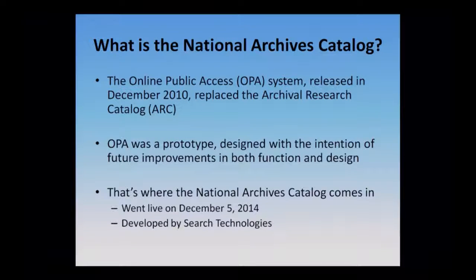So after OPA, that's where the National Archives catalog comes in. And we went live with the catalog on December 5th, 2014. So for about 6 months, the new National Archives catalog and the OPA system lived simultaneously because we didn't want to pull OPA from researcher use until we were sure that the catalog worked flawlessly, because we know a lot of people depend on the catalog for research. And we've had some hiccups with the new catalog since OPA's gone down, but we're really trying to not have any downtime.